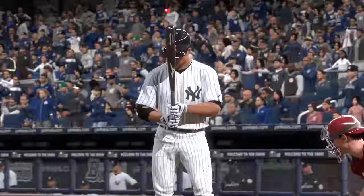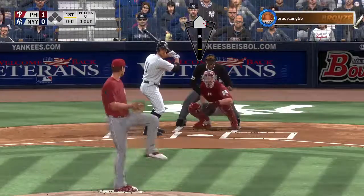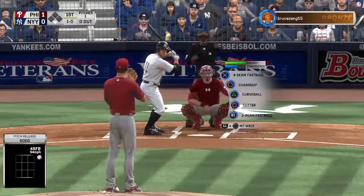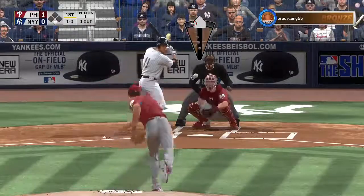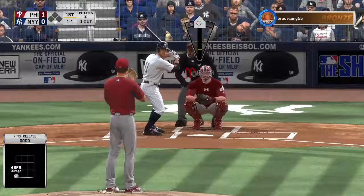Here comes Brett Gardner now as he'll lead things off in the home first. Leading off for the Yankees, center fielder. First pitch here misses wide, 1-0. These Phillies, Harold, as they enter play here tonight, they come into this one in good spirits, fresh off their first victory of the new campaign last time out.